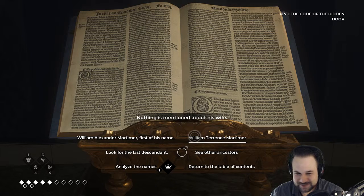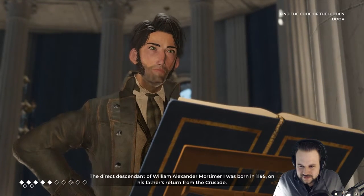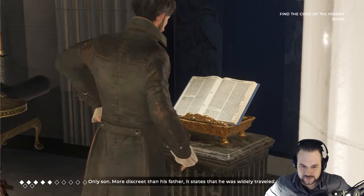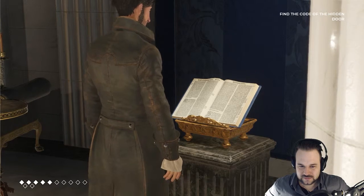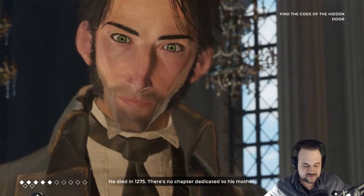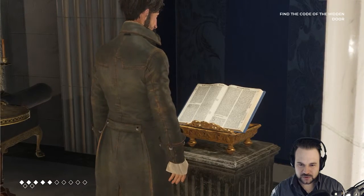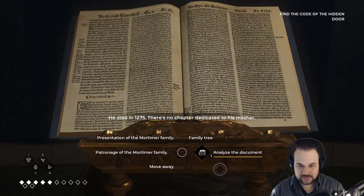But yeah. The direct descendant of William Alexander Mortimer I was born in 1195 on his father's return from the Crusade. That's the one. Only son, more discreet than his father, it states that he was widely traveled. He produced only one descendant, named William Michael Mortimer. He died in 1275. There's no chapter dedicated to his mother. Okay, so we don't know anything about the wife of the first one or the mother of the second one, which is probably the same.